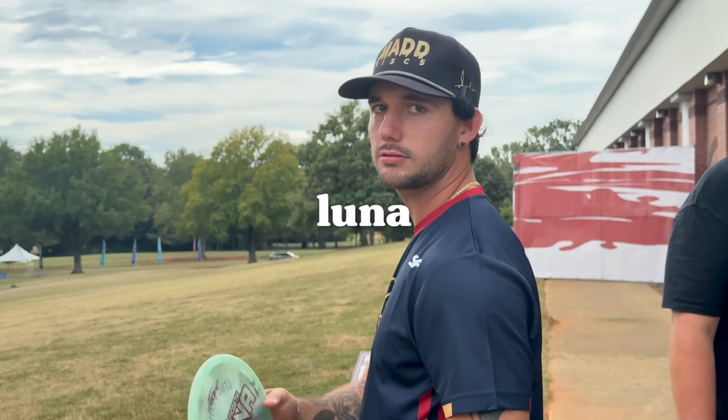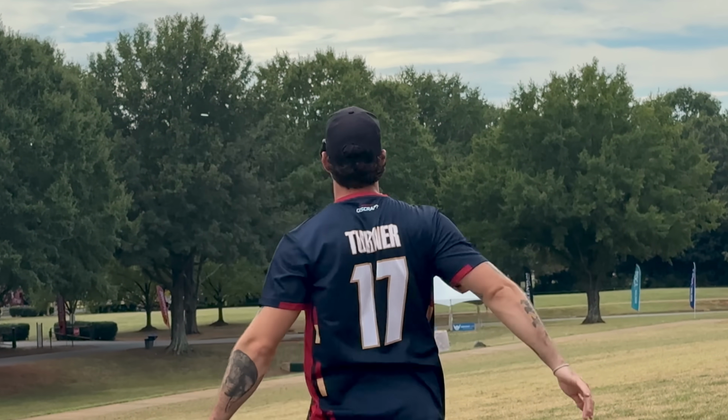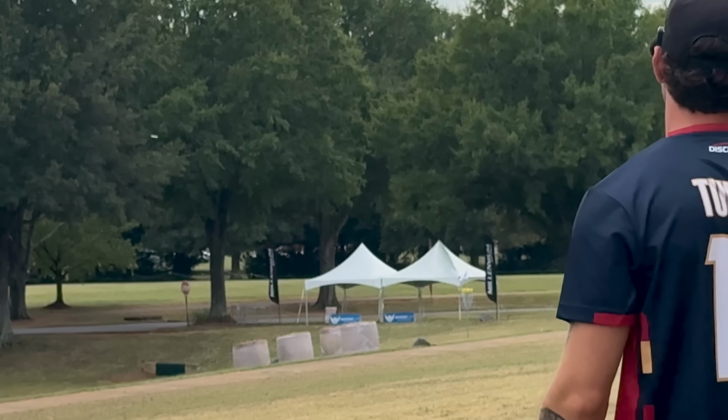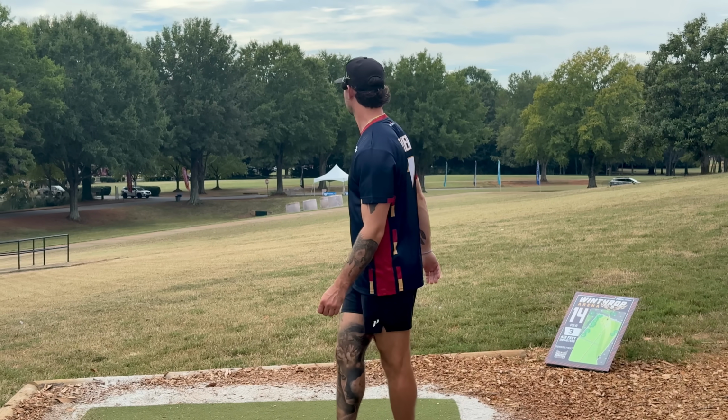Throw your best Luna. Yeah, just like that. Jump. Oh, your best Luna. Threw this one a lot on hole 7 this week in the Triple Mando. Got the birdie all 4 times with this guy.